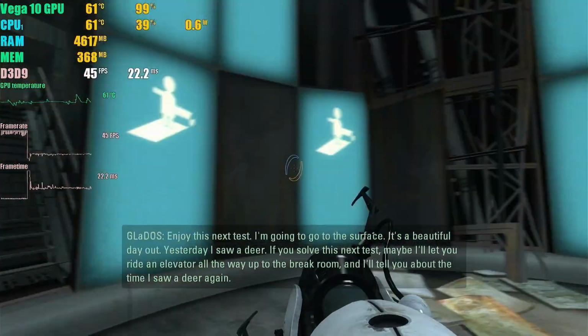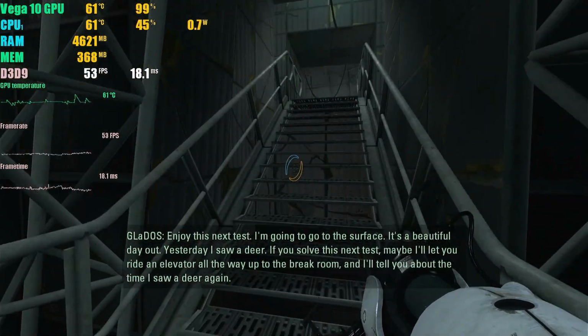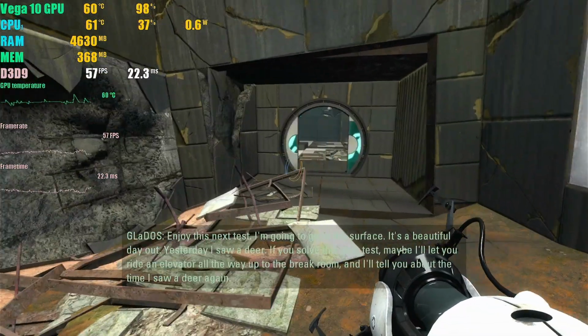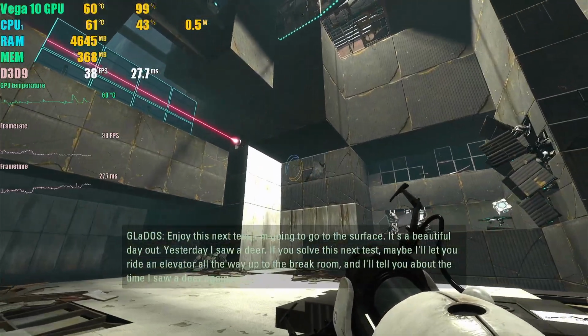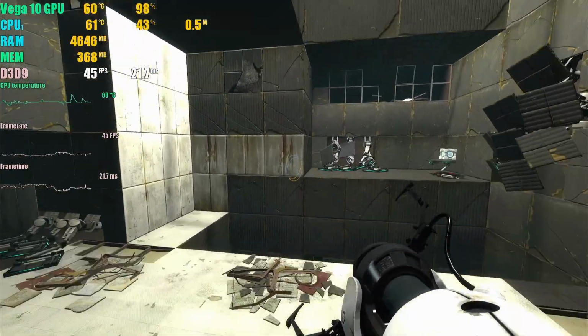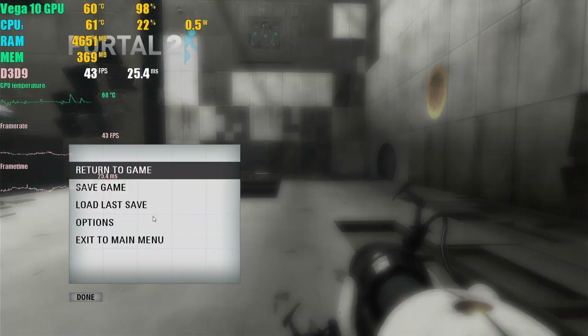So on absolute maximum settings, Portal 2 runs in the 40 FPS range. And now we're around the 60s, I guess it just depends. And drop back down to the 40s. So at max settings, you can get over 30 FPS, definitely more than playable.